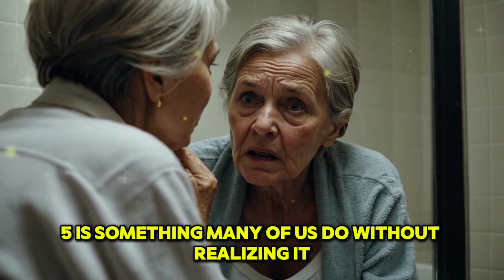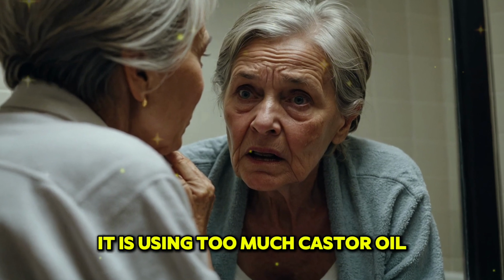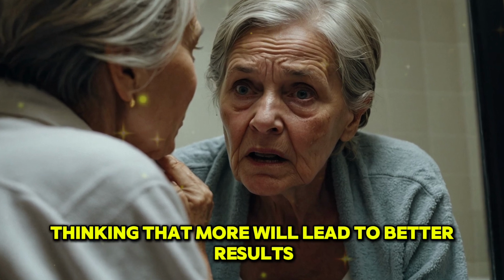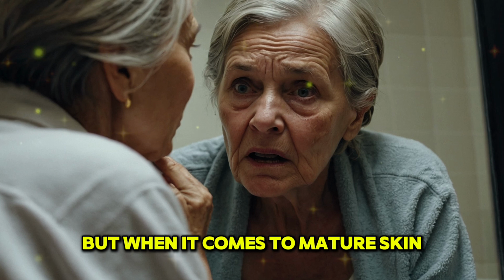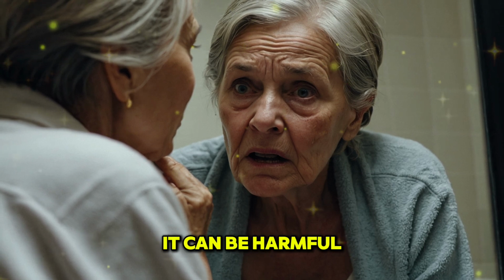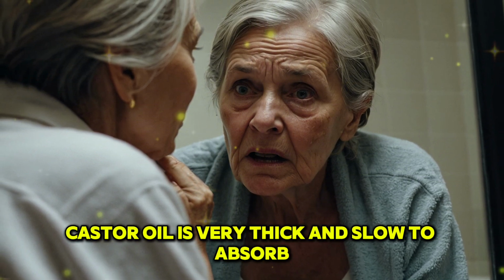Mistake number 5. Using too much castor oil or applying it too often. Mistake number 5 is something many of us do without realizing it. It is using too much castor oil or applying it too frequently, thinking that more will lead to better results. But when it comes to mature skin, that is not just ineffective. It can be harmful.